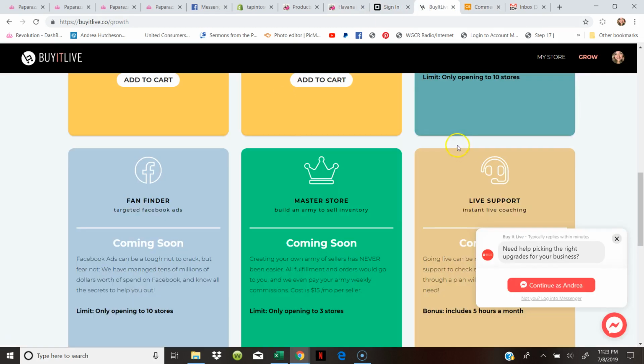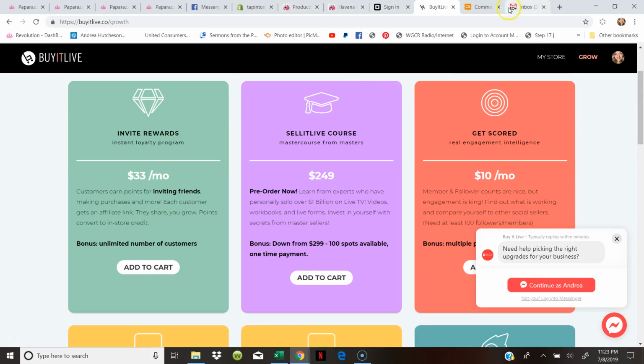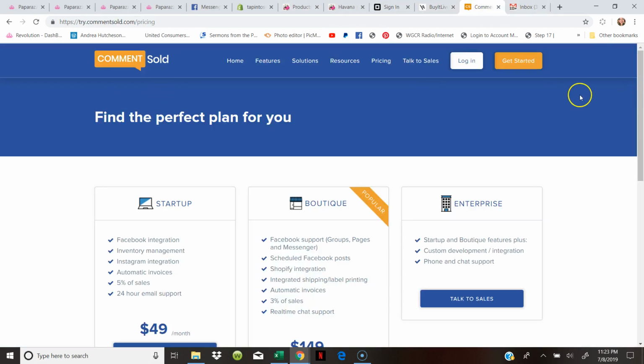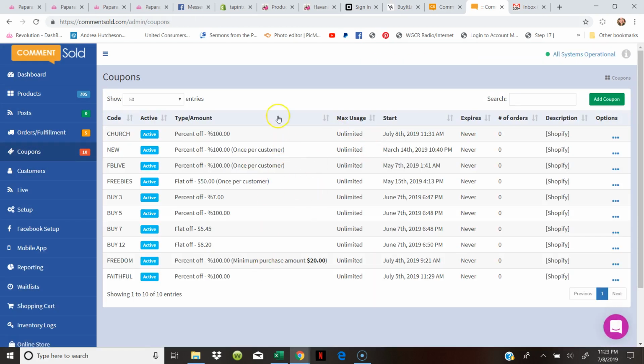With BuyitLive, you have to keep integrating Shopify to it. With Commentsold, it does it for you. It keeps track of everything. One of the things that I love is the coupons are integrated with Shopify. Customers don't need to sign up, but I've been using Commentsold for now.